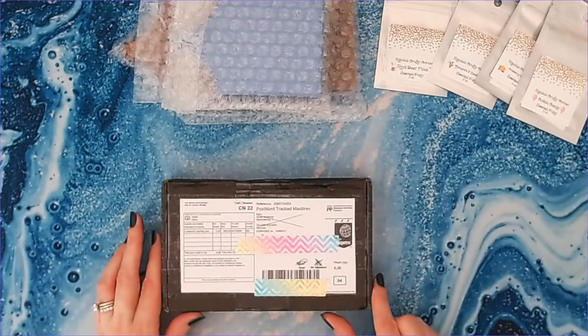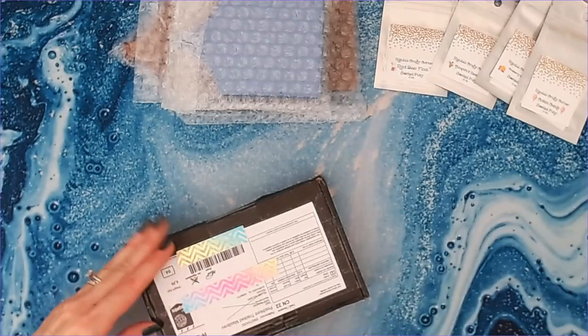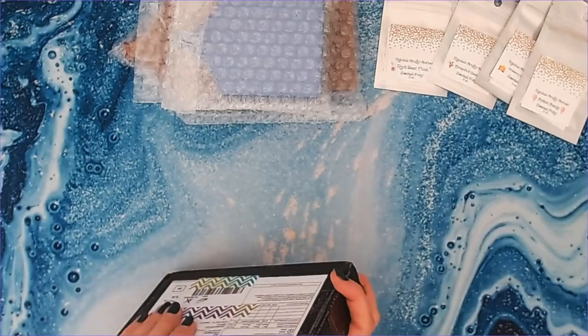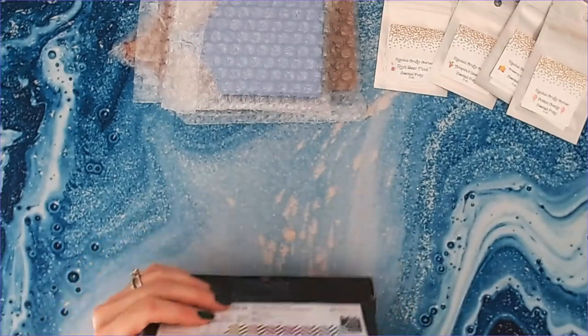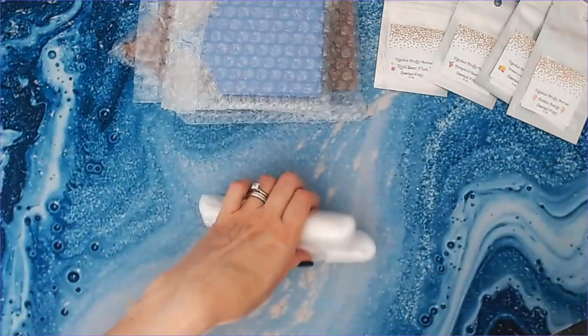This is from NorseAlchemist. It is a pen. I have never ordered from NorseAlchemist. They are on Etsy. I thought I opened this already, I guess. And Katie, Diamonds and Washi, as well as Jacqueline, I think it was Jacqueline, referred me to check out this shop and said that they had really nice pens. So I went ahead and ordered two pens.